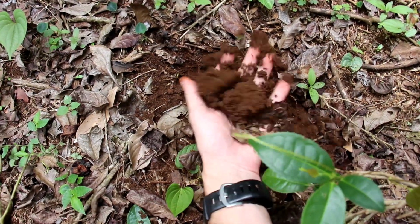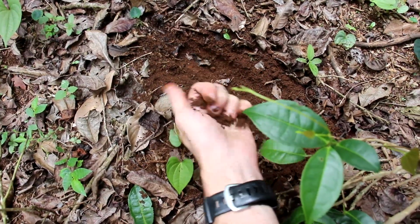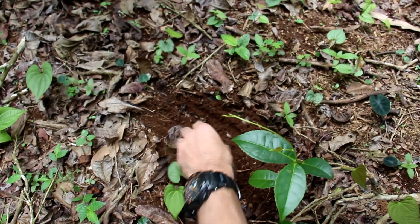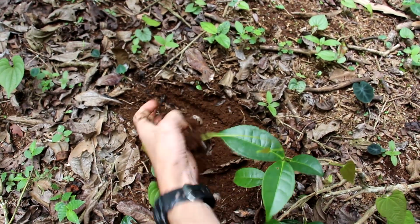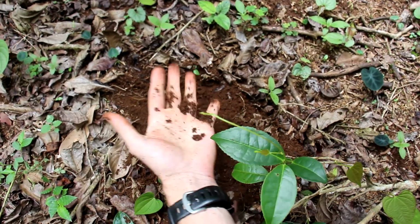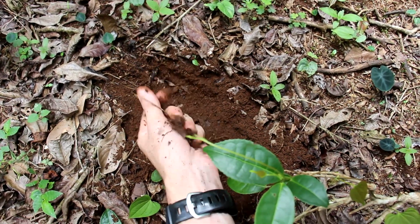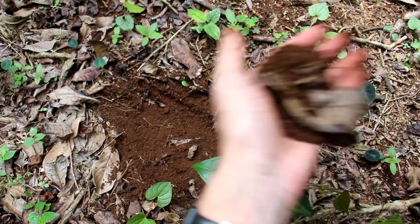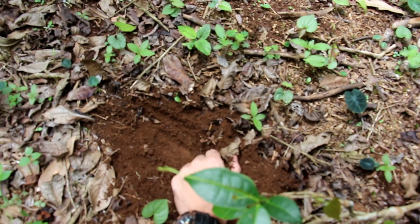And if I dig in, you can see that I can dig very easily in this soil, which means it has a lot of organic matter, and it's also very dark. So organic matter really helps the structure of the soil, and that's why it's such a smooth soil, it's very nice to the touch. You should really come here and touch this soil. You can even smell it. Yeah, it smells so good.